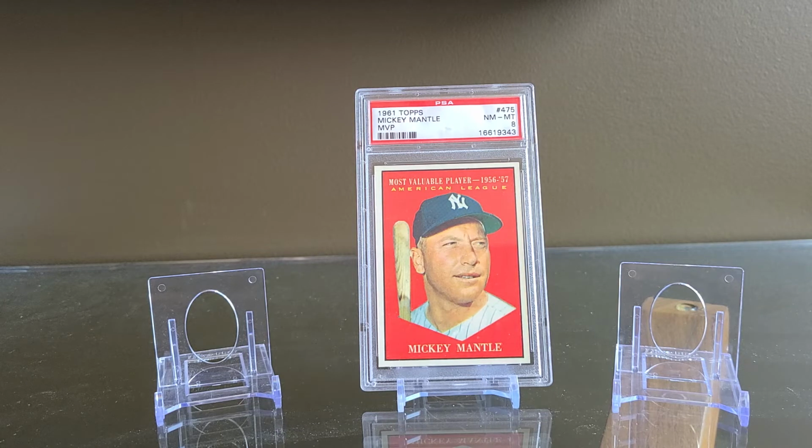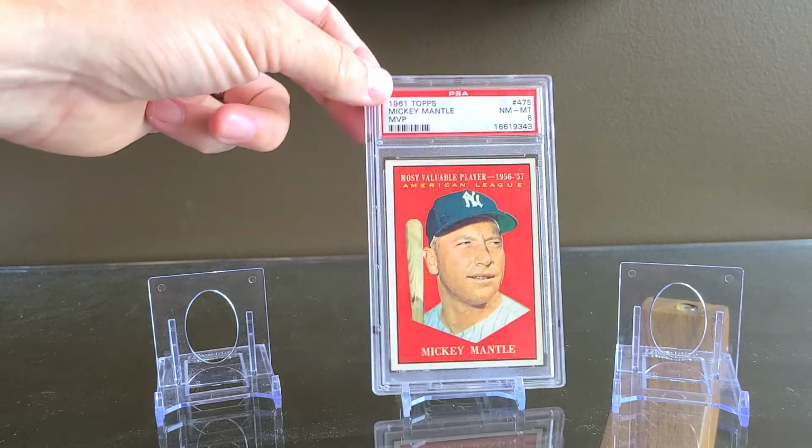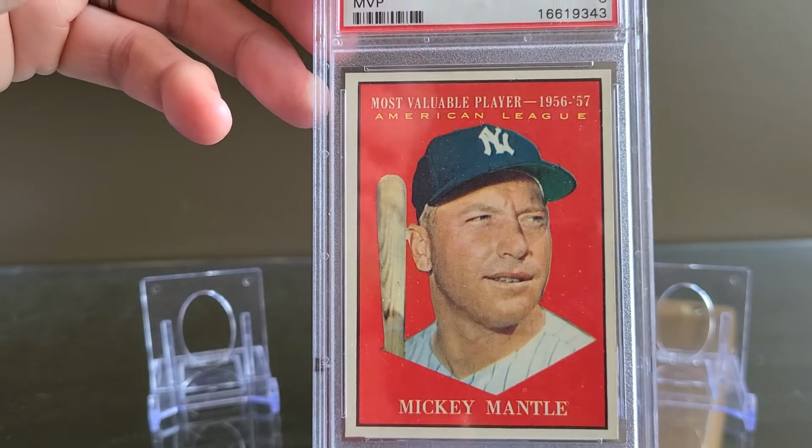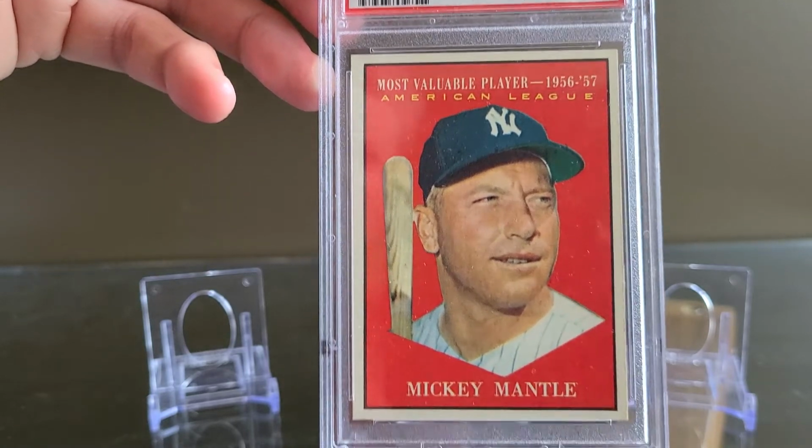Before that, you see a beautiful example of a 1961 Mickey Mantle, obviously not his regular card, but I just had to get this one. It's just so beautifully centered. Corners and edges are just crisp. The registration is just sharp.